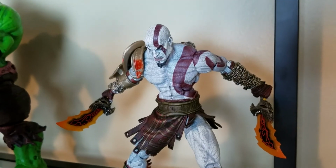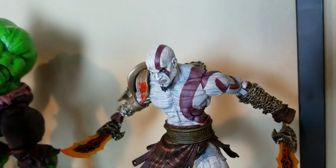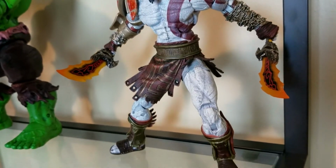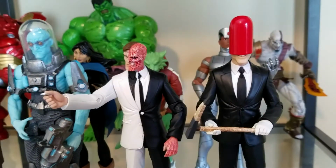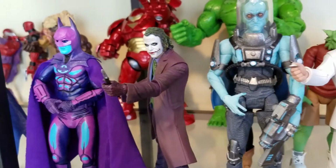And Kratos, man. Kratos is just an amazing NECA figure. Look at that detail in Kratos. NECA did a fantastic job with him. So yeah, he's right there. And then over in the front, I got some of the DC stuff. We got the Red Hood and Two-Face and Mr. Freeze and some more NECA stuff.